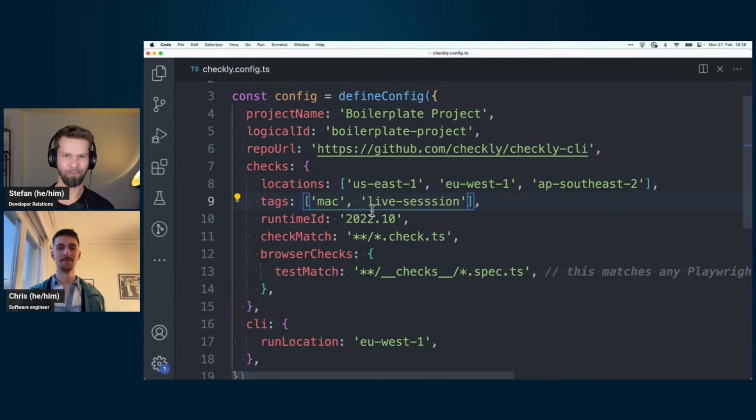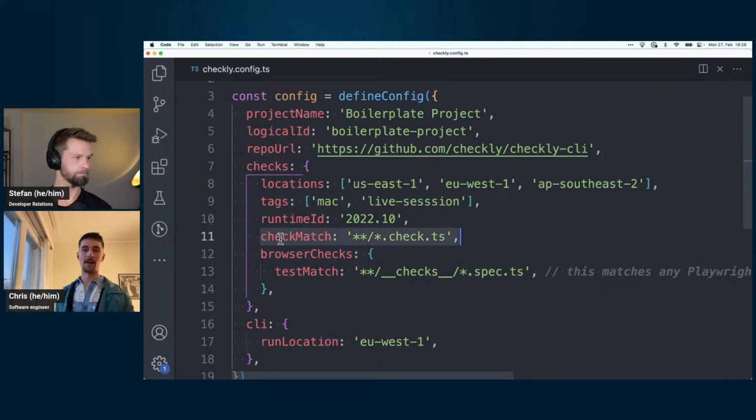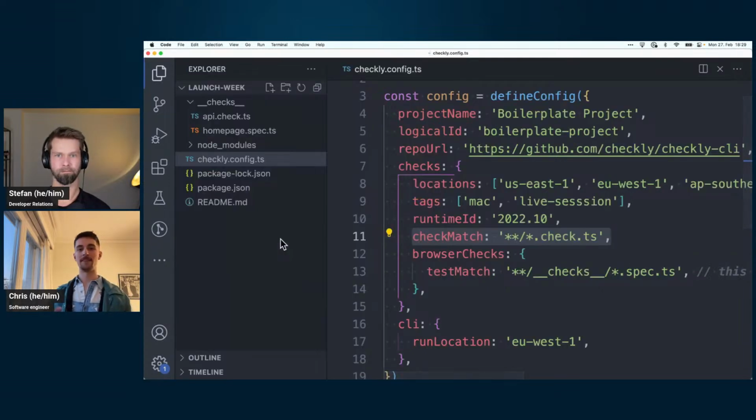We talked already about Playwright checks and that they're automatically picked up. How is a Checkly CLI project usually structured, and where's the magic coming from? Exactly. There's a little bit of magic here, and we can see that in the config file. We define this checkMatch field, which is new, and this is a glob pattern. And this tells the CLI which files it should look for to load tests from. So here it's looking for all the TypeScript files that end in .check.ts.